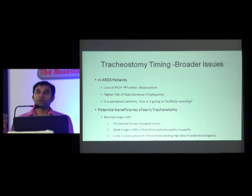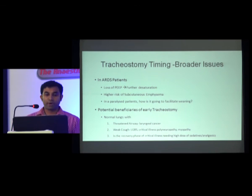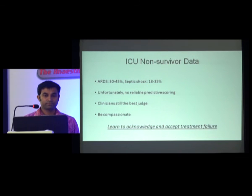Obviously, there are benefits to early tracheostomy, like in patients with normal lungs, when it is done for bypassing the upper airway, or when they have normal lungs with a primary musculoskeletal problem, they would definitely benefit, and in the recovery phase of critical illness. Now, I find the data quite fascinating.